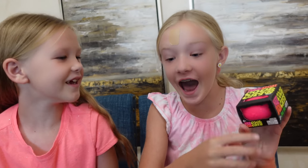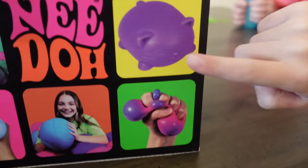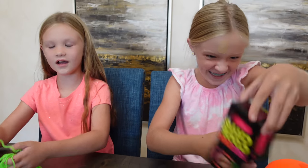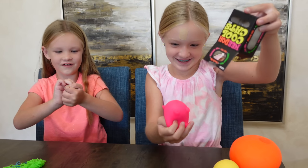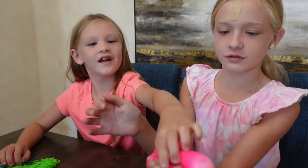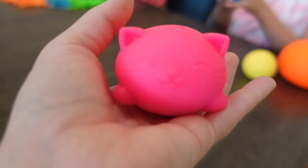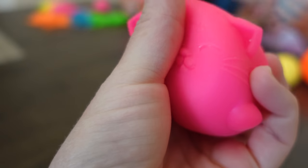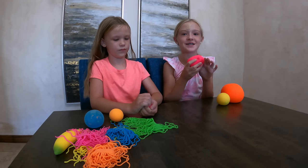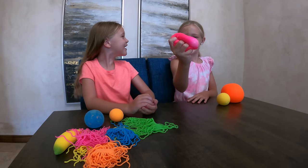Oh my gosh, it's a cat. Look. Wait, where? Where? This thing. Here. Oh, cute. Is it the same stuff inside of it? Yeah. It's just a cute little kitty. Trin, can I squish? Oh, so cute. You guys, this thing is so cool. Ew, Trinity, you had your fart.